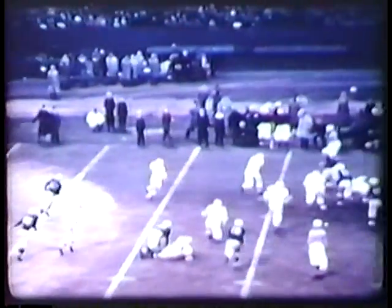Here's that Cleveland screen pass in slow motion as Graham fades. Bumgarner blocks, then drifts out to the left. Graham throws over the outstretched arms of 3 linemen. Bumgarner makes the grab and tears for 10 yards.